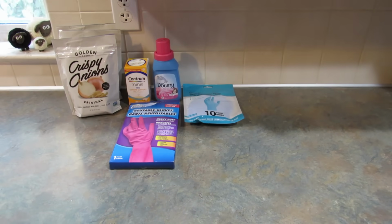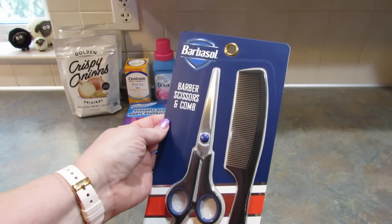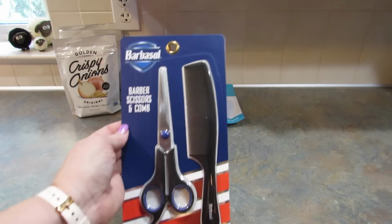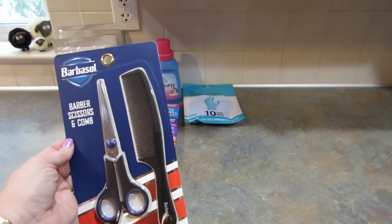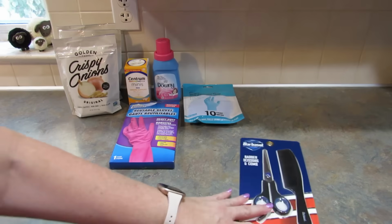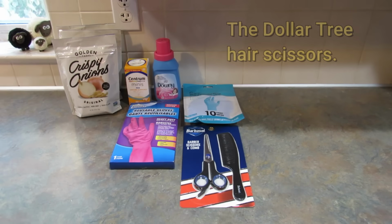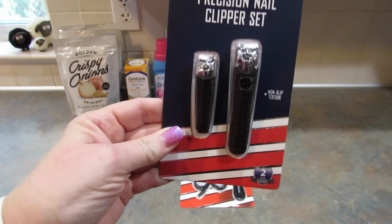Then by the register, I saw these Barbasol products. So this is Barbasol scissors and comb. I'm forever cutting my own bangs. I know they say you shouldn't do it, you should have someone cut your bangs, but most of the time I just do it myself. So I got one of those, and I usually just use the Dollar Tree scissors, and I don't have any trouble at all. Then they had the Barbasol Precision Nail Clipper Set.